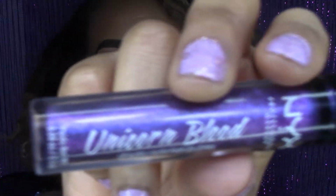Now we're gonna add some of this unicorn blood. This is gonna be really interesting. Ooh. Just a taste, I think, is enough.